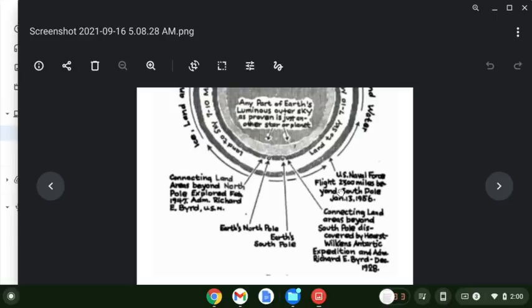The U.S. Naval Force flight. All right, this is actual, factual history of exploration. Before you had astronauts, you had explorers. U.S. Naval Force flight, 2,300 miles beyond the South Pole, January 13, 1956. This is an illustration of what was documented by the U.S. Navy, 2,300 miles beyond what they would call the most southern point of your ball.